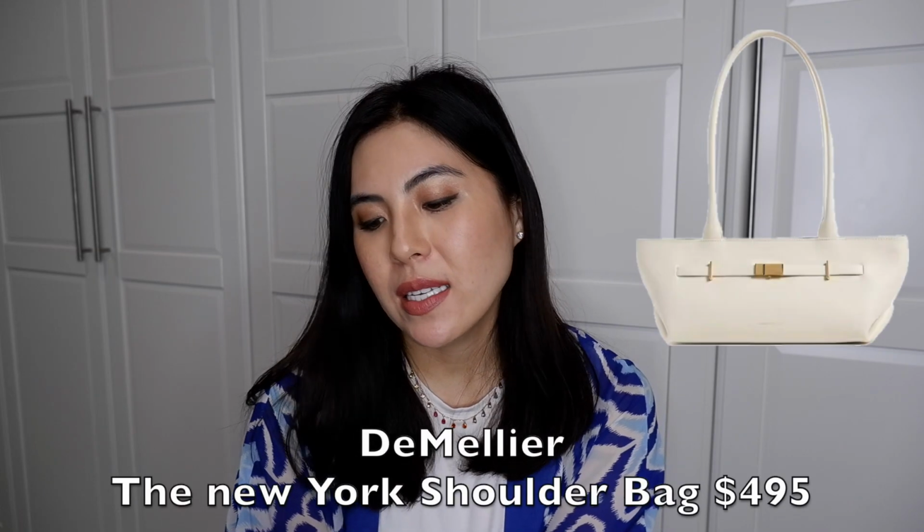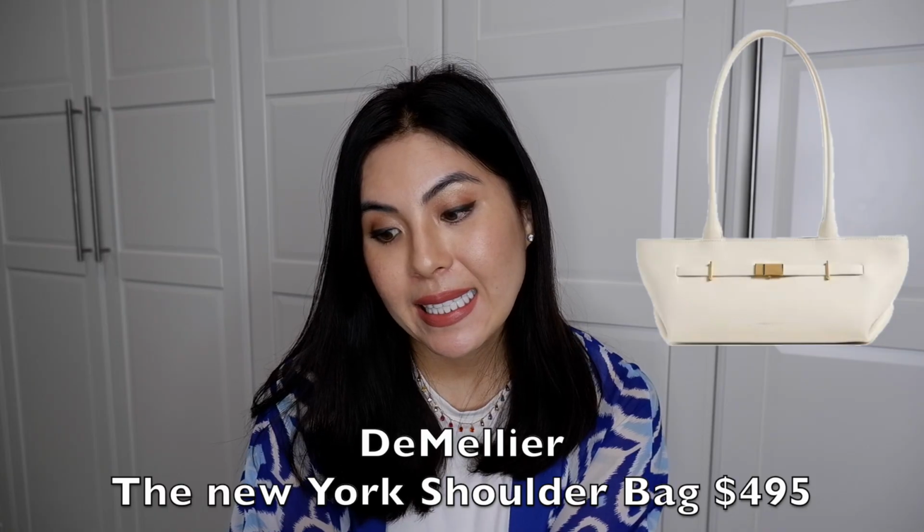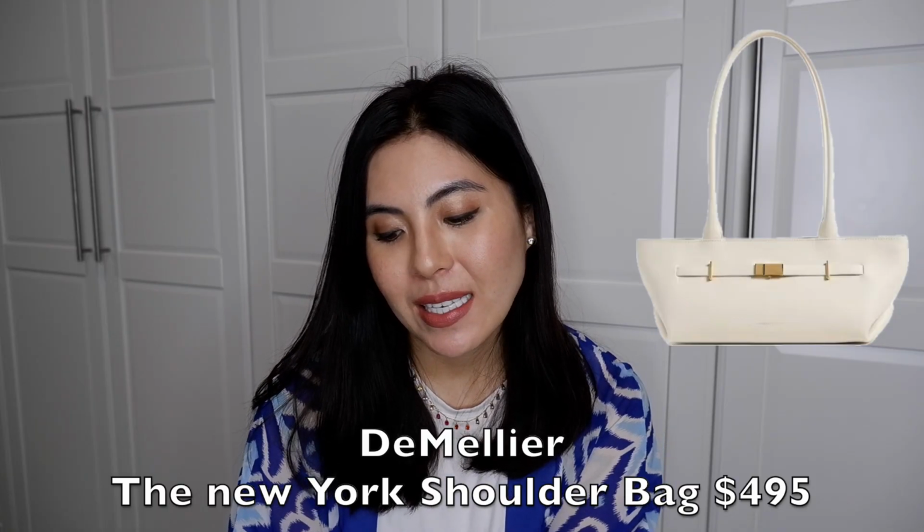Another bag that I stumbled upon is the Melier New York shoulder bag, and I do like it because it's very similar to the Coach Empire east-west bag.